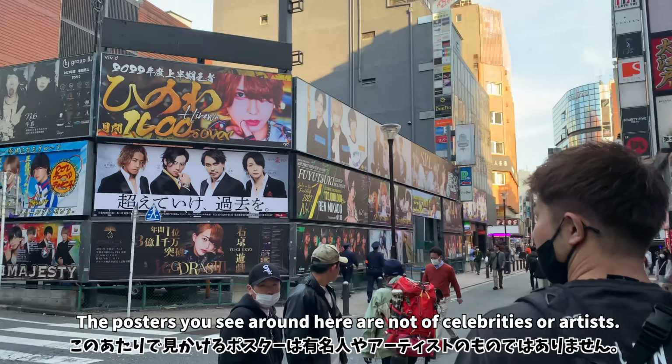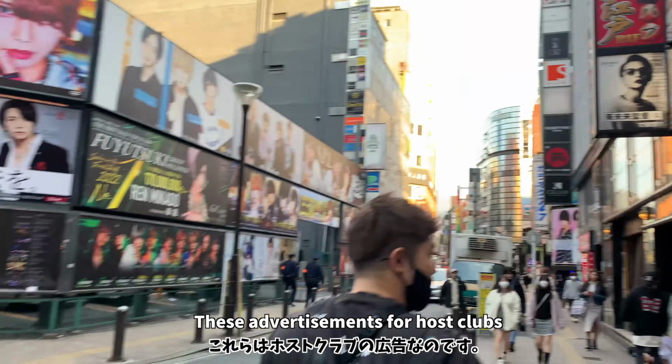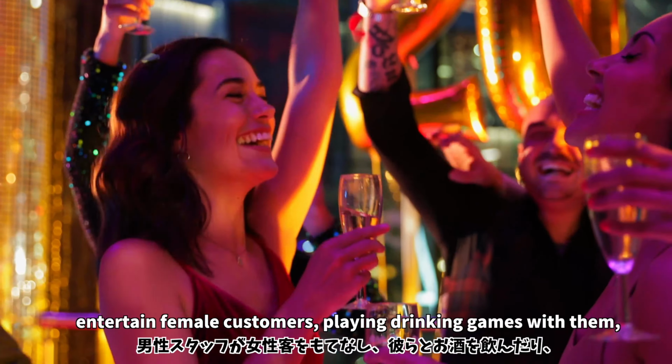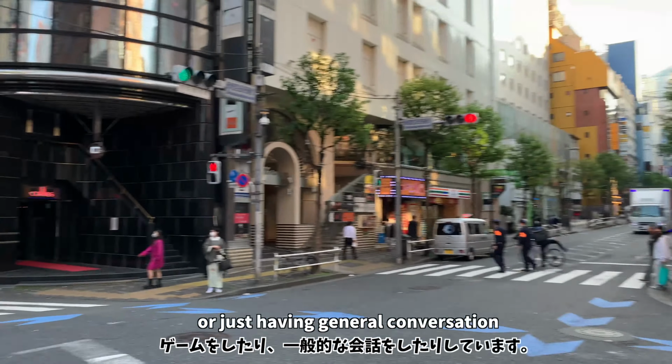The posters you see around here are not of celebrities or artists. These are advertisements for host clubs. Host clubs are a specific type of nightclub in Japan, where male staff entertain female customers, playing drinking games with them or just having general conversation.